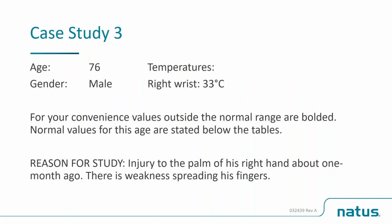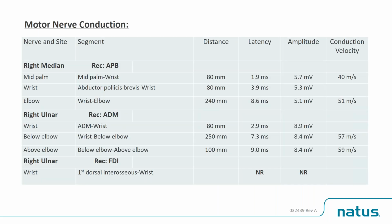All right, number 3. Again, they'll be bold if they're abnormal. Injury to the hand, so you already know where we're going, don't you? Let's take a look at an ulnar neuropathy at the wrist. Here, the ulnar motor study to the ADM is normal, but we can't record an ulnar motor study to the FDI at all. So where do you think? Probably the deep ulnar branch.